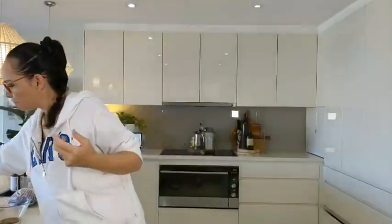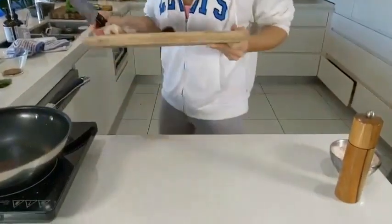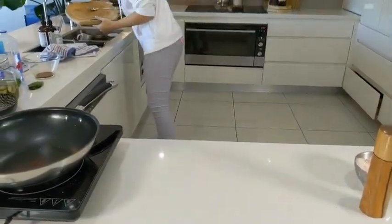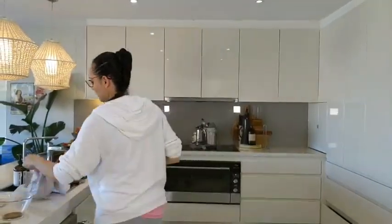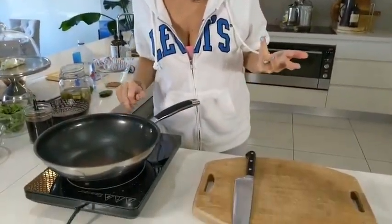But we're going to finish it off now. I'm just going to take that beef away. I'm just going to turn my chopping board over to the clean side. I'm not doing any more meat on there. And then over to my frying pan. Oh, sorry, I'm actually using a wok.